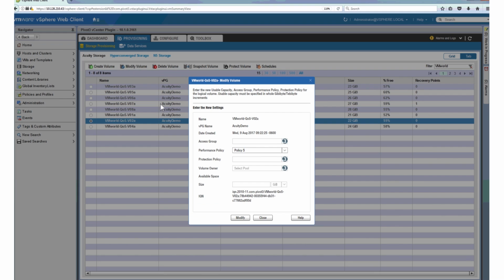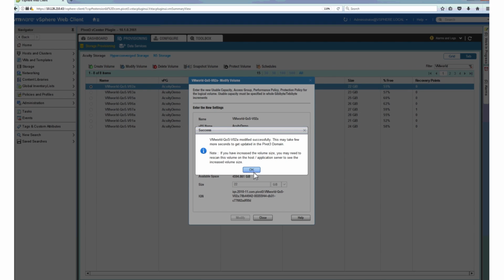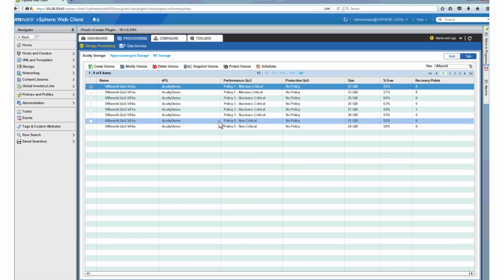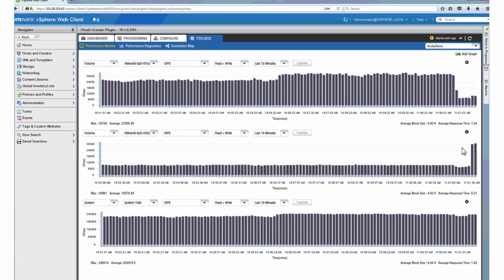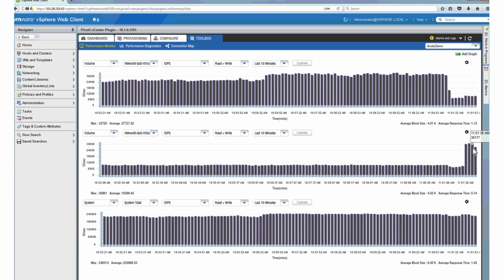And so I'll modify the second volume. What the system is doing here is managing the I/O prioritization on the front end as data is flowing through NVMe. The software is managing how the I/Os are prioritized within the stack. What we should see here is a pretty dramatic change now that we've shifted that. This is happening in real time on the system, where we've now shifted those volumes.